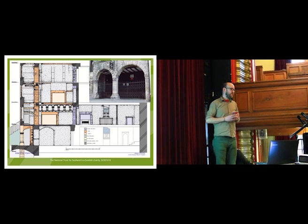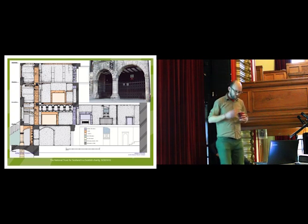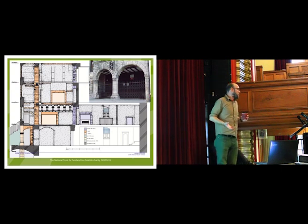So again, it's quite interesting from a population record as well, just how many people were living in these places. So that's quite a nuts and bolts of what we do, looking at these buildings, pulling them apart in that way.